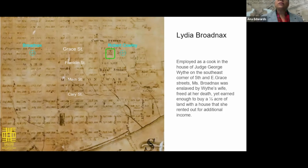But Lydia Broadnax was a woman who was enslaved by the wife of George Wythe. And many contemporary people may know George Wythe High School, but George Wythe was also a signer of the Declaration of Independence. He was a law professor at the College of William and Mary very early on. He taught people like Thomas Jefferson, and many others of that generation who went to law school were taught by George Wythe.